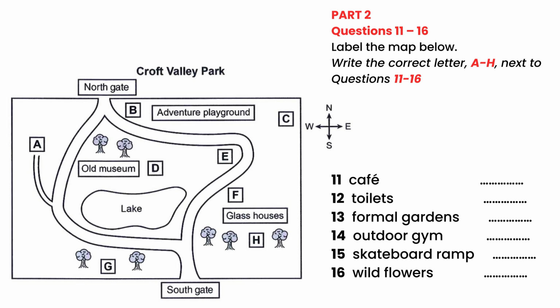First, you have some time to look at questions 11 to 16. Now listen carefully and answer questions 11 to 16.